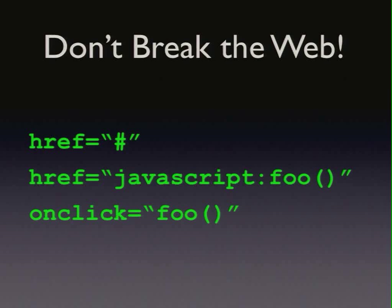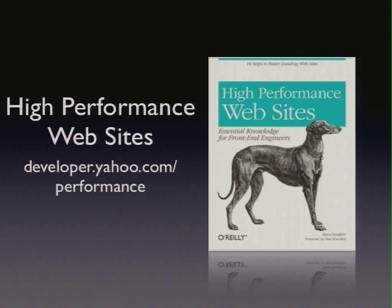All right, shift gears again and talk about performance. So, we're really focused on the speed of websites, and users really like fast websites. My colleague at Yahoo, Steve Souders, recently wrote this book for O'Reilly called High Performance Websites that puts in one place all the research we've done over the last 4 years at Yahoo into this. You can find most of that research at that URL there.